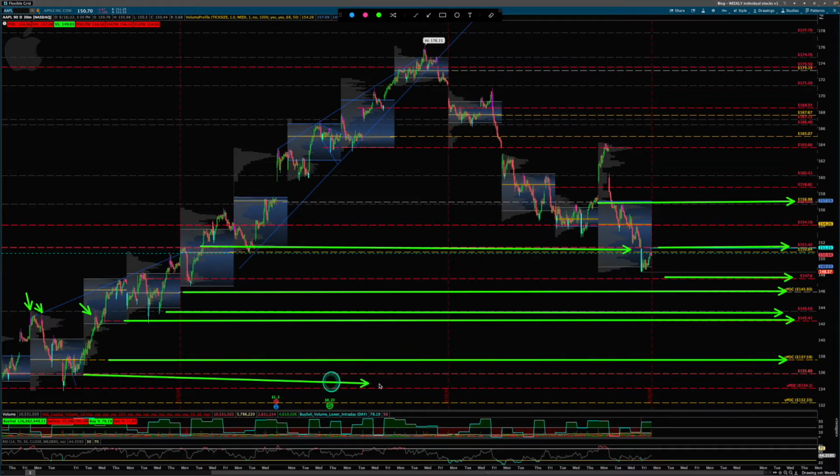So if all fails and we dive and we actually just crater, 137.59 to the downside is a very light level. More likely we'd see 135 and 134 where we actually bounced. I like to note all the weekly POCs just to have an idea of where they're at. Sometimes they're respected very well, sometimes they're not. Next, let's go over Microsoft.